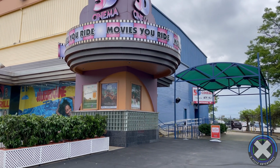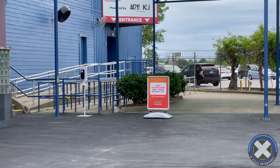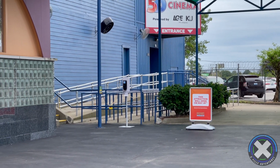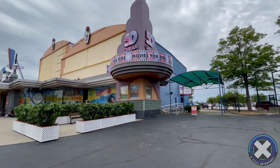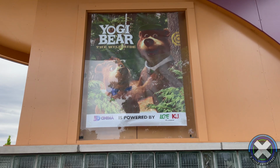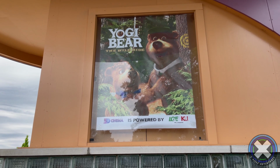Some of the rides are not open, including the 5D cinema here. And if you look closely, it says it will open on May 29th. So I assume it's going to be opening when the rest of the park opens with the pools in Hurricane Bay. But fun fact, this used to be an indoor roller coaster. Not many people know that. I didn't know that. I'm not sure if this poster is for this year or not, as the ride is not open, but I assume that it is going to be based on Yogi Bear, the wild ride.